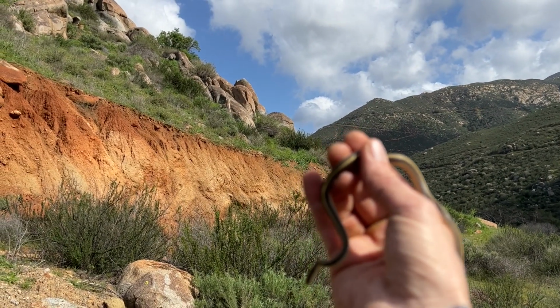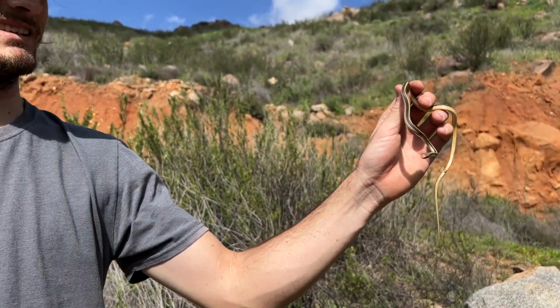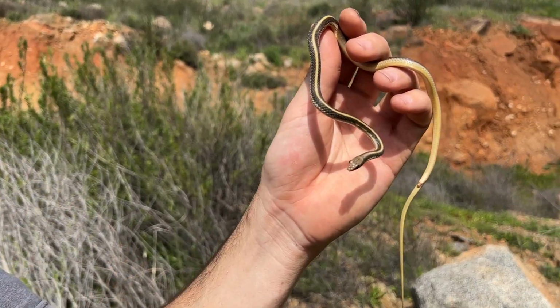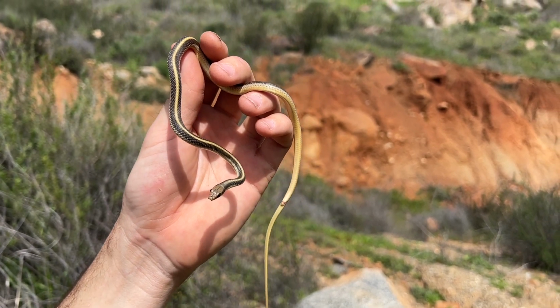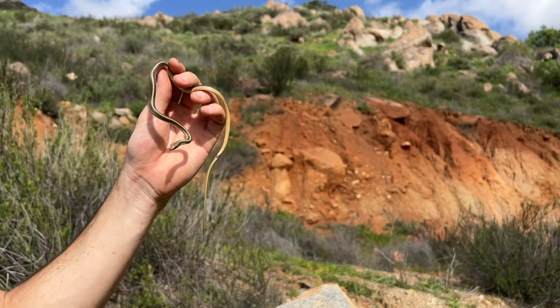Yes, sir. Here's the homie Brad. Just hiked this Coastal Patchnose. Brad's lifer, my lifer. We're out here documenting new species on the res. This is undocumented in Rincon. So the first one, this dude was bolting right in front of me, and I was able to grab it. So we're gonna go get more.